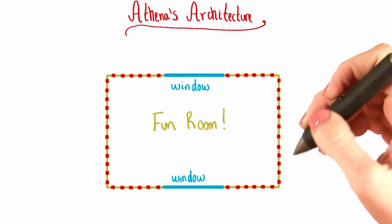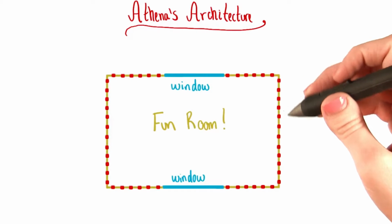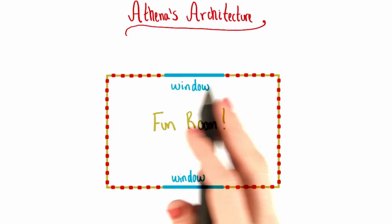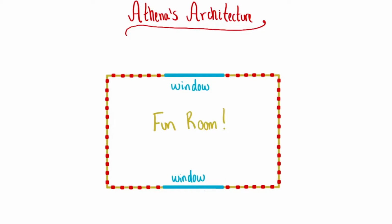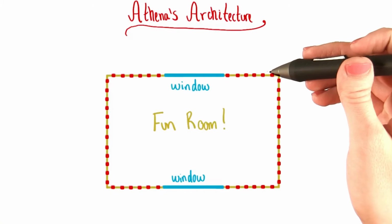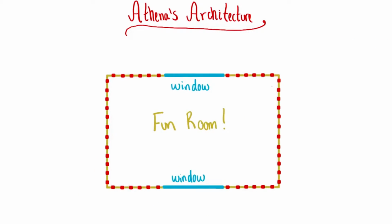Grant's picked out a very special wallpaper that he wants used in this room, and it has a pattern that he wants to make sure is fully expressed on every wall, but he also wants there to be natural light in the room. So he wants windows along 2 of the walls. However, since he's not willing to sacrifice any of that wallpaper pattern, the 2 walls with the windows on them are going to have to be longer than the other 2 walls.